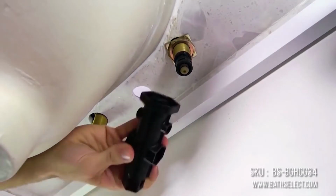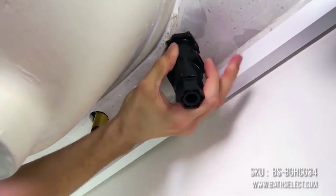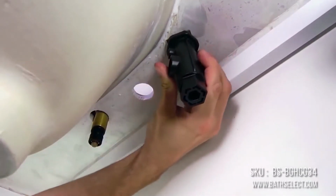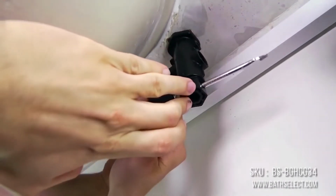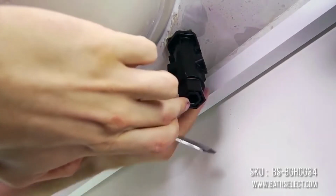Number of handles, dual handles. Surface finish, gold. Type, tap ceramic stack. Core material, ceramic. Installation type, deck mount.